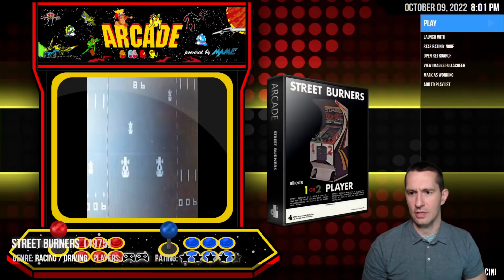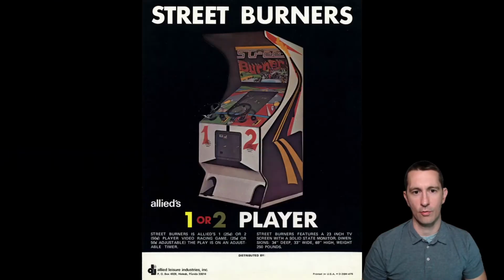This is 1975. Doesn't look like Atari, though. Let's see what the artwork shows us. Street Burners. It's from Allied Leisure Industries, otherwise known as ALI. Street Burners is Allied's one 25-cent or two 50-cent player video racing game. So another racing game. Looks like it features a 23-inch TV screen.